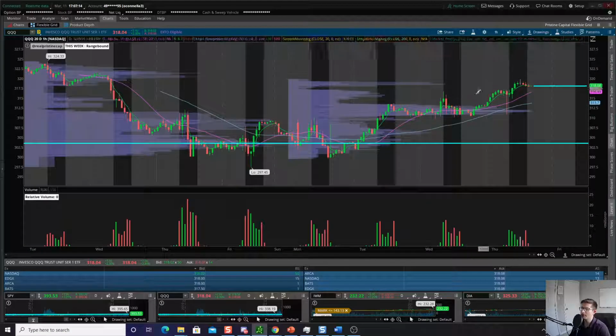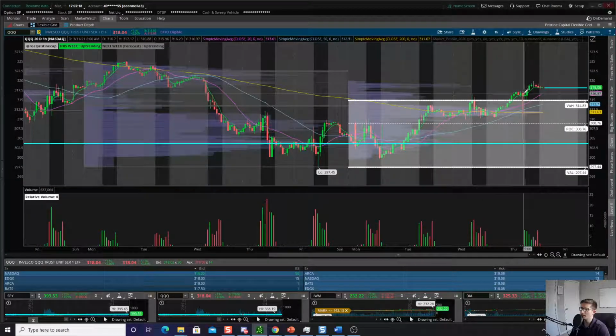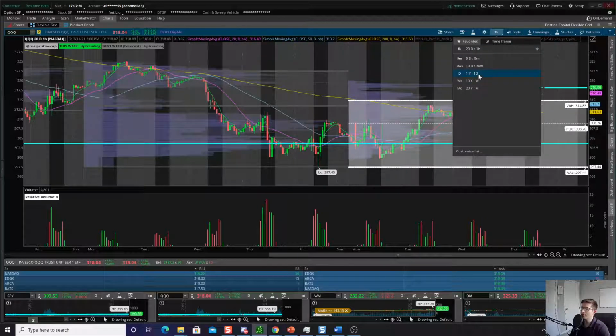We did, however, break through the top of this weekly value area on the Qs. So things are just looking a lot more constructive. The trend is starting to pick up really in all of these headline indices.